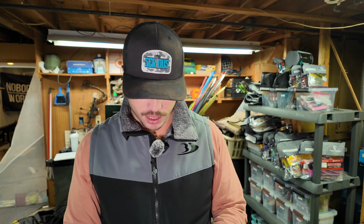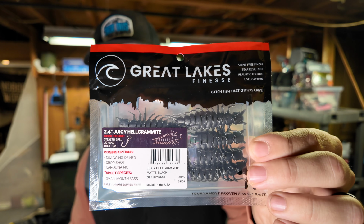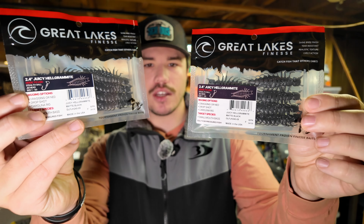Now the third one, this is one that's probably going to be, you saw with those jig heads. That's probably one that I'm going to refer to here, where this might not be the best one to Texas rig. This is the Great Lakes Finesse Juicy Hellgrammite. I got a couple packs of these. It's a 2 1/4 inch. Got both of them in black. I got a couple of them.